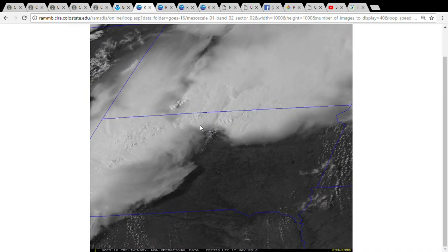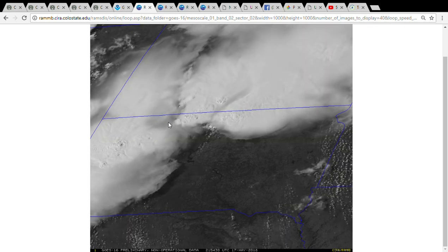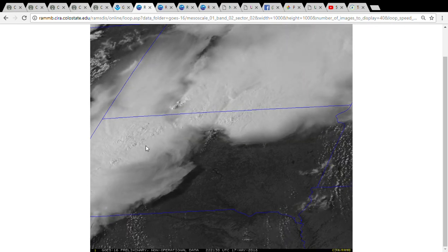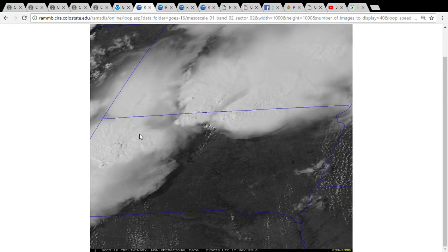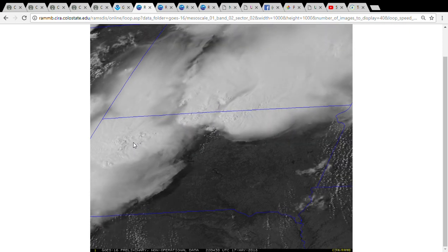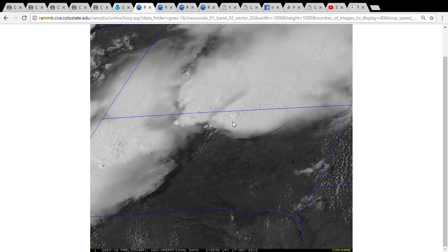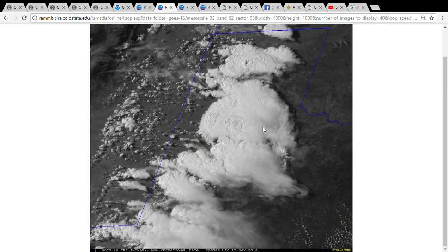Here we have the Dakotas. And we're just cooking severe weather here. Severe. You can just see it cooking, bubbling up. Now, that to me is saying microwave energy. Okay? Get there in a second.